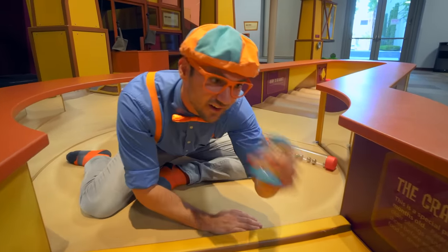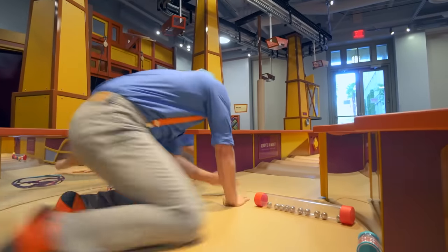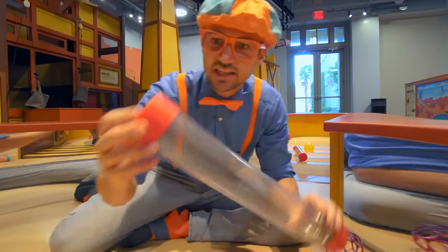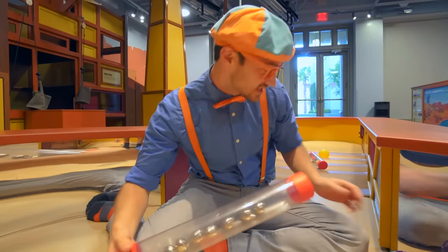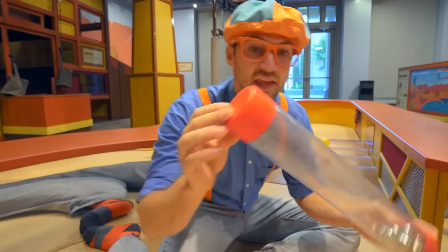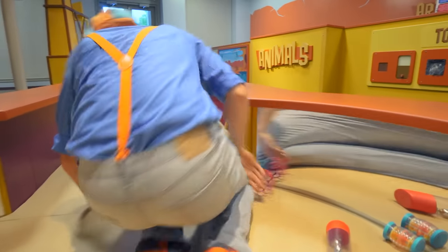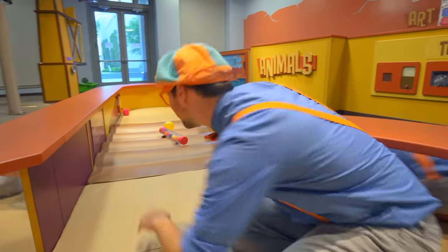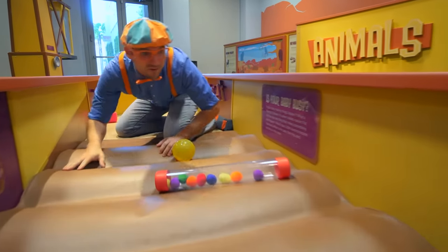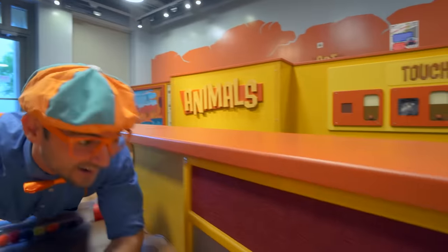Whoa, look. Wow. Ooh, interesting. So many interesting things in this area. Looks like bells in a cylinder that's clear. Whoa. I'm gonna go down here. Whoa! Wait, what's that? Wow.